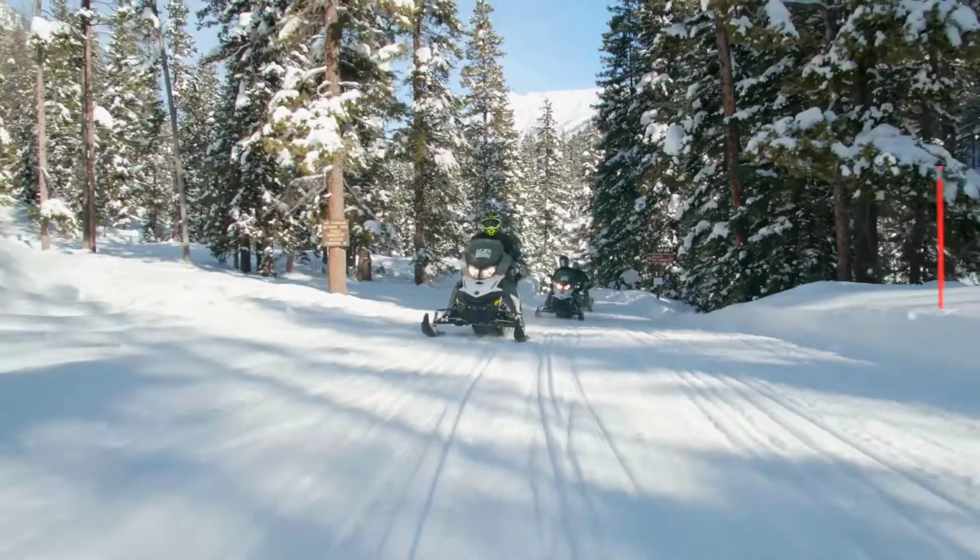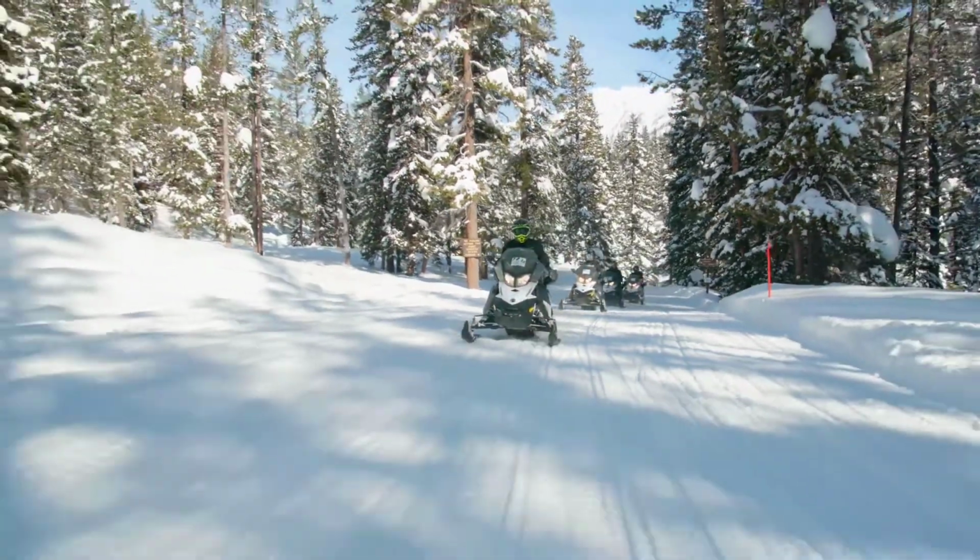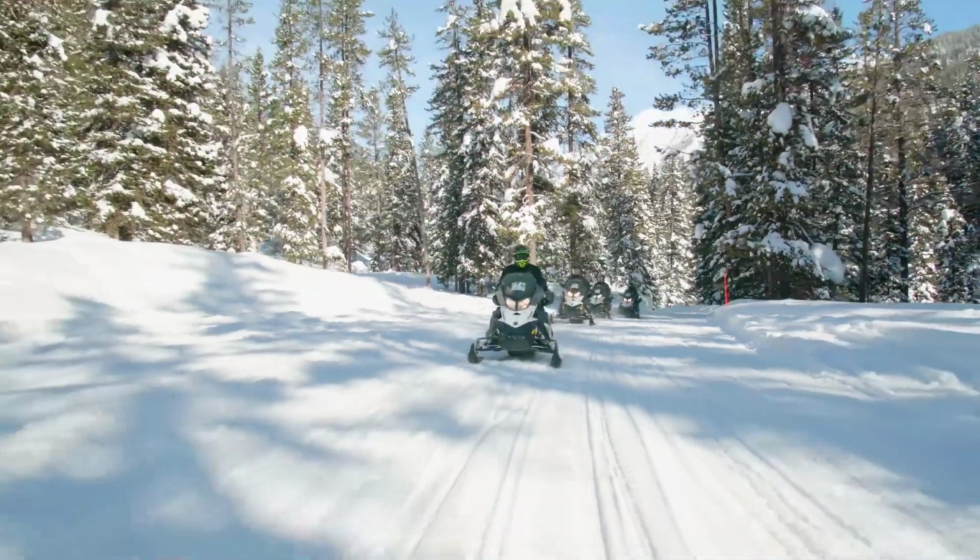And then on the Lumby side of Maple Lake, there are more trails such as the Pinnacles, the Monashees, Park Mountain, and also Nelson Mountain. These are all really awesome places to go riding.